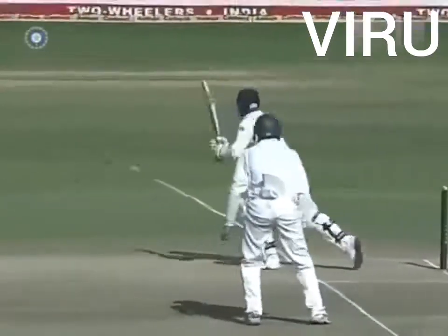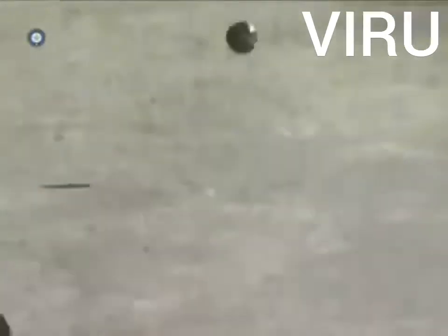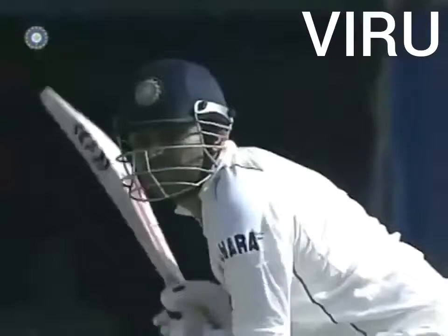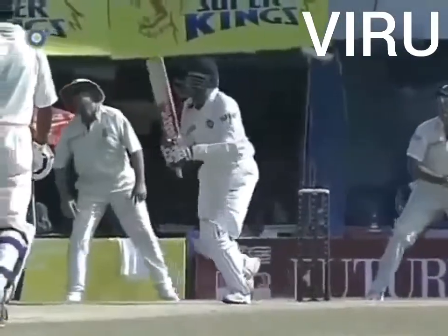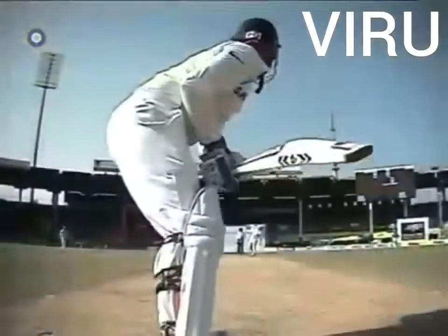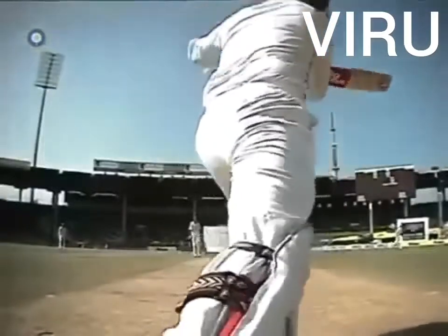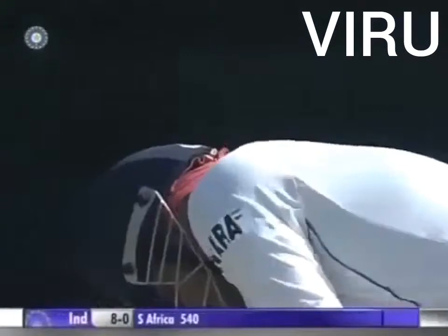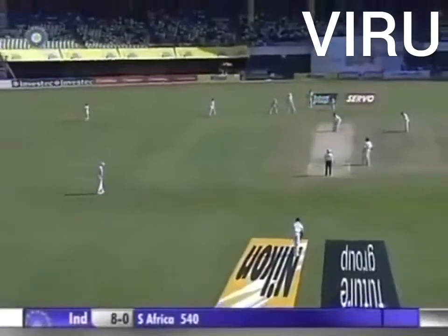On the back foot, just a push, just a hint. Huge gaps there. What a wonderful shot. High front elbow and just opened the face, beautifully placed. That's how he likes the ball coming on to Sehwag.